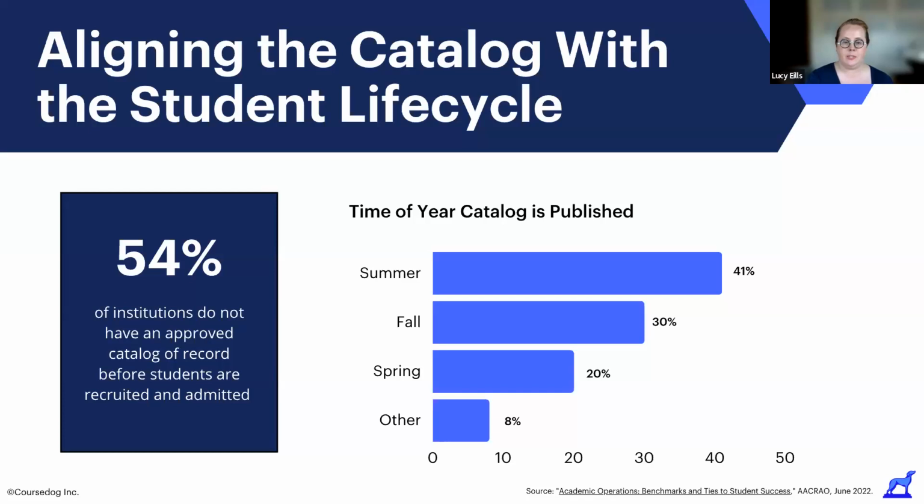So one thing we can consider is the timing of academic matriculation. On a traditional admission cycle, many students will have already been admitted and actually enrolled by the time a catalog is published in summer or fall. Indeed, ACRO's recent survey on academic operations found that 54% of institutions do not have an approved catalog before students are recruited and admitted to that catalog year. But we can see that that timeline might not be the only reason the catalog isn't ready in time for students.